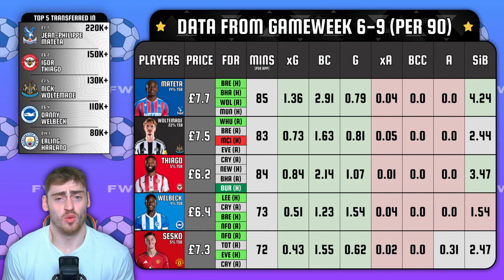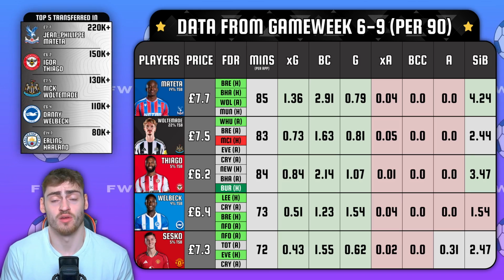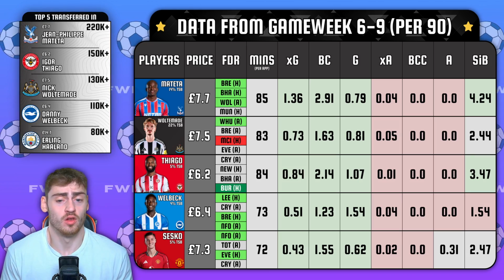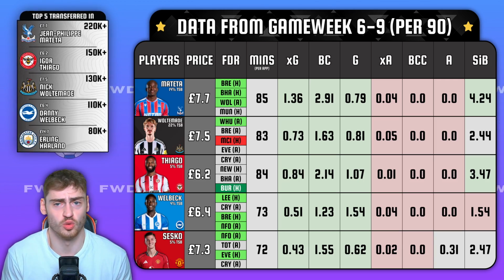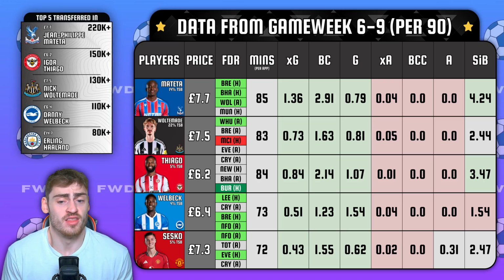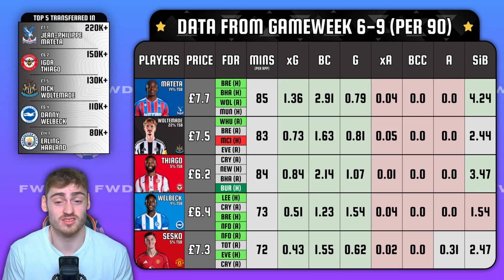Into the forwards now. It's always tough to pick forwards, there's not normally 5 good options to choose, and here I've got 3 options that I think are really good. Looking at Sesko, first of all, his underlying data for the expected goals is good. All these forwards here have really good underlying data. The issue with Sesko is that he's maybe not going to play the full 90. Then again, none of these guys are.